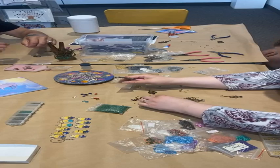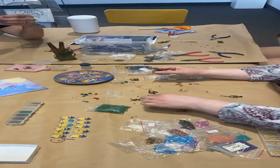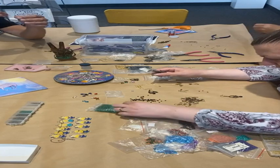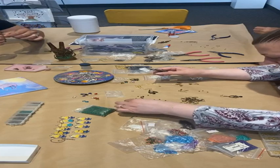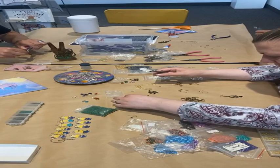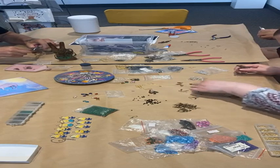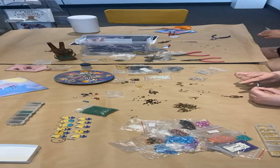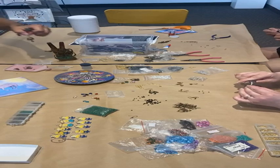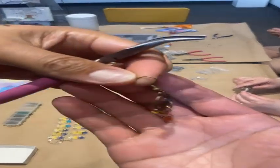Okay, so I got this, and I just pop my. So I gotta make sure that the earring is facing the right way. Cool. And then you just close it up. All right. Okay, great. Look. Sweet. Looks good. So that's what's left, just the glue.